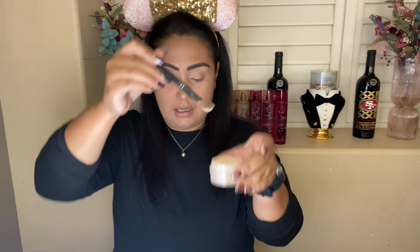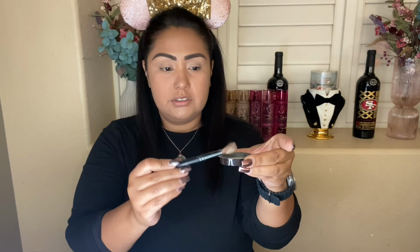So here we go. I actually just put my brush into here, it has a lot, and then I let go of a lot of it in here because there's so much excess that comes off. And then you just kind of set it like that.